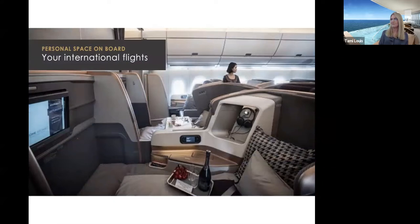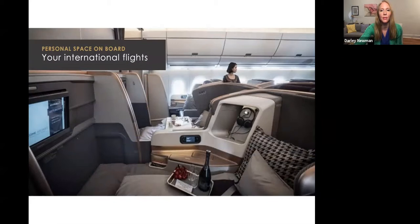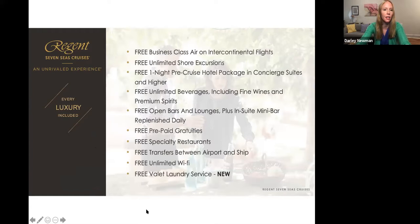And this is a big selling point too, because international business class flights are actually included in the price that we're listing. And that's a huge bonus when you start to do the math on it. I call it arriving in style, right? Totally. Yeah, and these are some of the different things that are included and free as part of this package. If you guys want to take a closer look, you can also look at the actual itinerary on our website. We're going to be sharing more links to those.